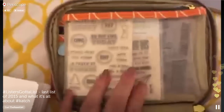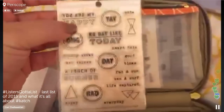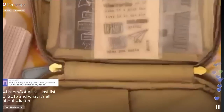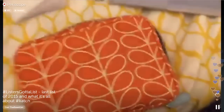So here's an example of the small stamps that you can stick in a little bag like this. There are lots of stamps in this, let's see, it's probably a 3x4 size. This is from Citrus Twist. This type of size stamp is usually the one I try and look for most, because they're super simple to travel with and easy. See, and some of us, yep, with grown kids, you have more time, but maybe it's still not your cup of tea. Maybe scrapbooking isn't for you, and that's okay. But this is a much simpler way of doing it.